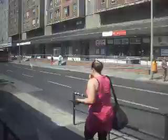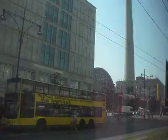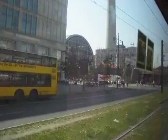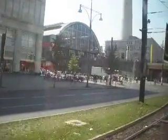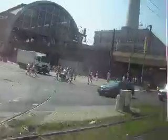And now we're actually on Alex here. Maybe I can show you the TV tower. And you have the Alexanderplatz station. The Bourne Identity was filmed here. They actually did film it here and didn't tell anybody, and that's why you get some people looking at what's happening, and they look rather surprised because there was no prior acknowledgement or release that they would be filming there.